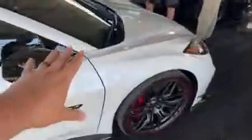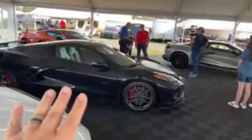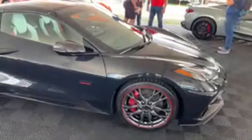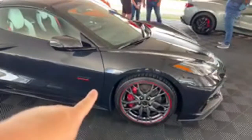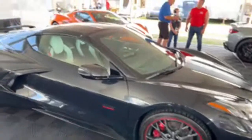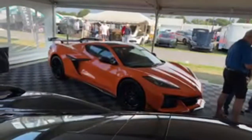All right, so that's the tri-coat. It's kind of hard to tell the difference between that and just the regular white on camera. But here, again, the live videos don't do any of this justice. I know, guys. I'm trying to bring it to you live just to make sure you can see as much as we are actually at the show. But this is also carbon flash, which basically looks black on camera. And then, of course, over there is the orange Z06.